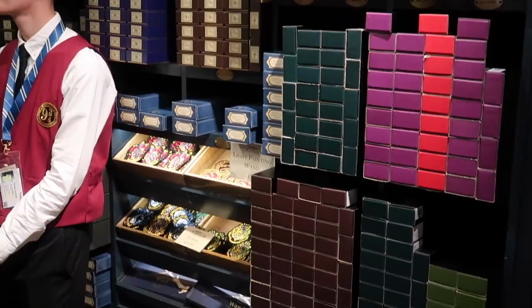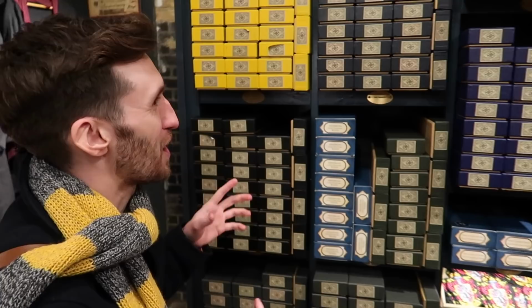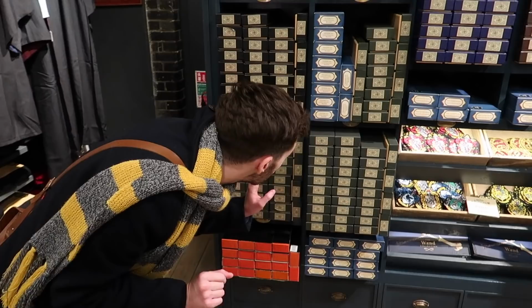If you haven't seen any of my videos, you might not know that I'm obsessed with wands. Coming here, seeing these amazing ones displayed like this, this is kind of like my goal. It's what I want at least a part of my bookshelf to look like, though this is obviously quite organized. We've got Draco, Lord Voldemort, Hermione Granger, basically any ones you can imagine.